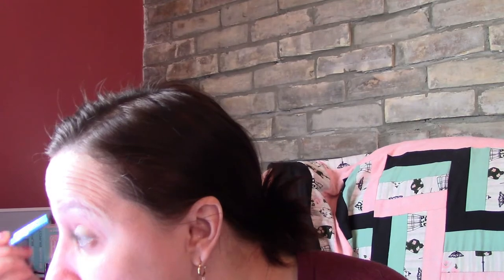So everybody says that these are really good, and maybe they are, but I am finding a hard time with them. They're supposed to be really pigmented. I'm not sure about that. I do like the price on them. The price is perfect for anybody that just wants to start getting into makeup.